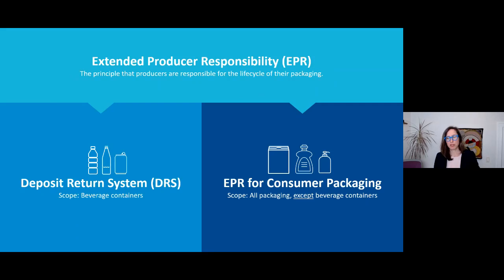And we'll refer to this generally just as EPR or EPR for packaging throughout the presentation, also in the white paper, although we're really talking about curbside and drop-off for consumer packaging. So as I said, our focus today is on this dark blue box on the slide on the right.